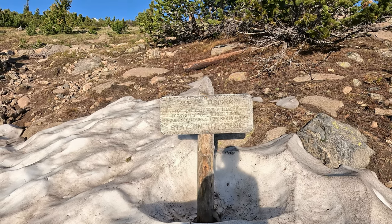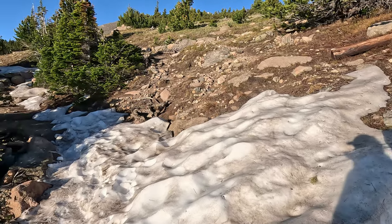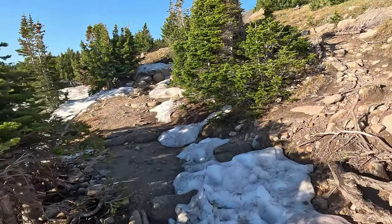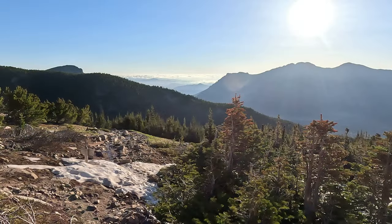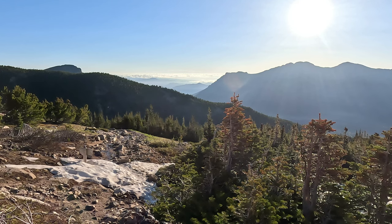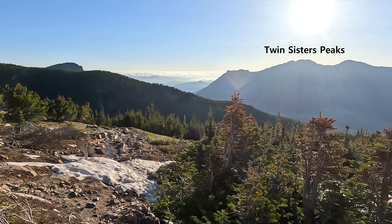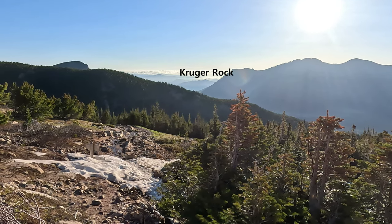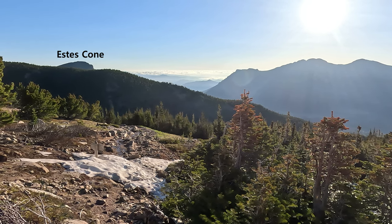Alpine tundra sign, baby. It says to stay on the trail, so that's what I'm going to do. This is going to be the most beautiful day. This is looking back in the direction that I have come from. On the right is Twin Sisters. That little point sticking up in the middle is Kruger Rock. And then the one sticking up to the left is Estes Cone.